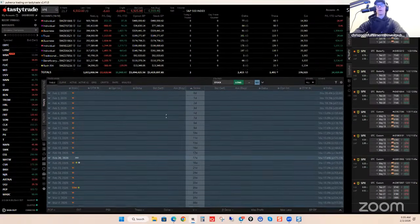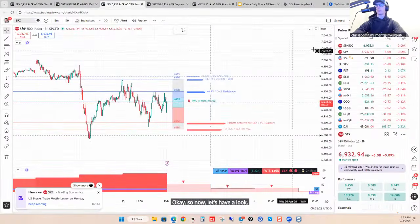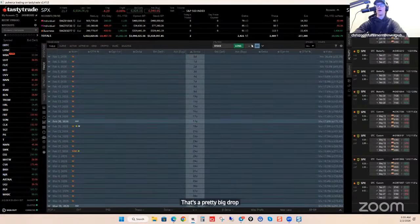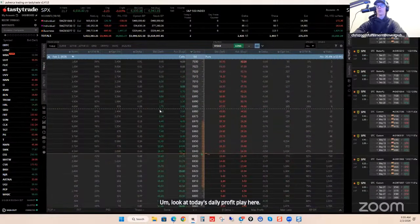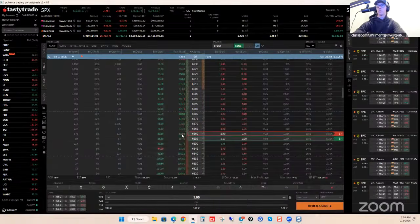Okay, so now let's have a look. See if we still have a high. Expect to move on the day. I'm seeing a plus. So going down from a 51.76 down to 32 today. That's a pretty big drop off in volatility. Obviously, the VIX can still flare up into the high 19s. Look at today's daily profit play here. Let's see here. 11 delta, 10 delta. All right, I'll see if I can take a buck out of this.